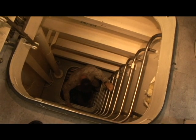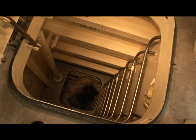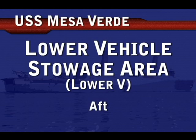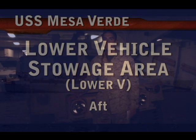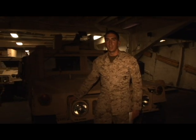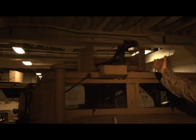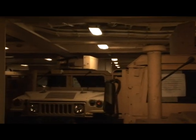Make sure you open that hatch before you get down all the way, or else you won't be able to get it open. Now we're in the lower V aft. Notice the height restrictions down here. We've had to remove the gun shields from these Humvee turrets just to get them to fit.